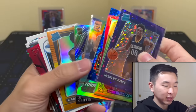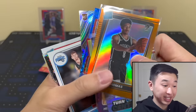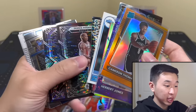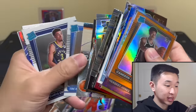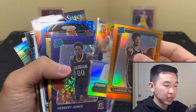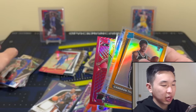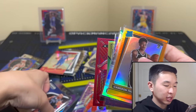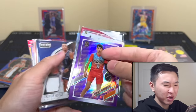So we did get some rookies, though. And Cam Thomas. And that's it. That be it. Anything else? I'm not counting that. With all due respect. And there we go. Kind of sad. So, nothing too crazy. Considering the price, and considering the haul, I really don't know where I'm going.